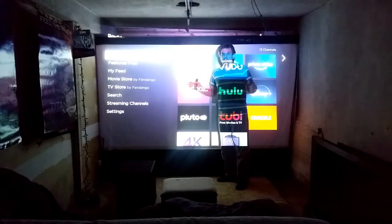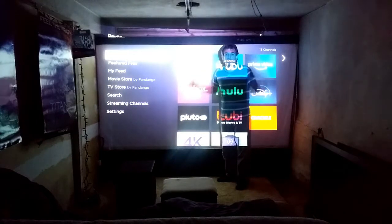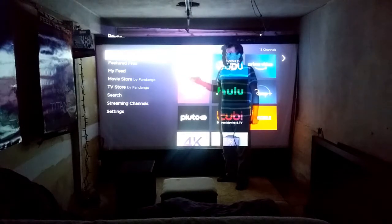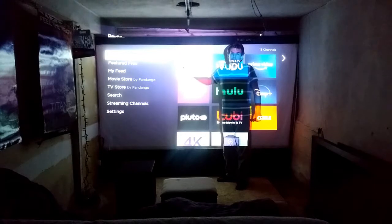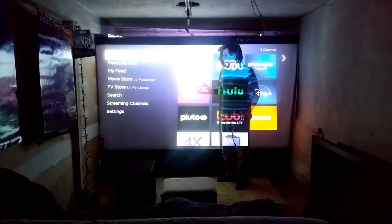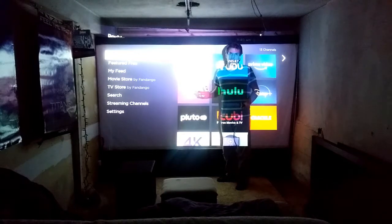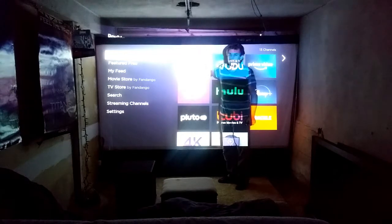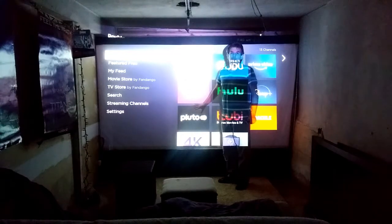This projector is super bright compared to my old one, especially the one I was just using, which was only 1,000 lumens. My older 480p projector was 1,000 lumens. My 1080 projector was 2,200 lumens. This is 3,500 lumens. And before, this sheet did not work very well at all.